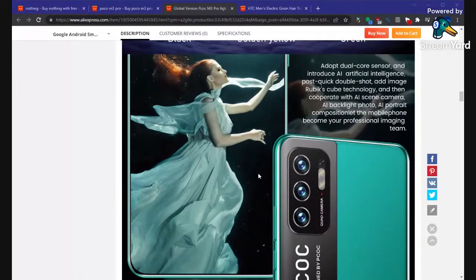Adopt dual core sensor. Dual core? As in like a processor? Alright, I'll read the entire thing. Adopt dual core sensor and introduce AI artificial intelligence. Post quick double shot, add image Rubik's Cube. Yes. Rubik's Cube technology. I can take my photos with a Rubik's Cube.